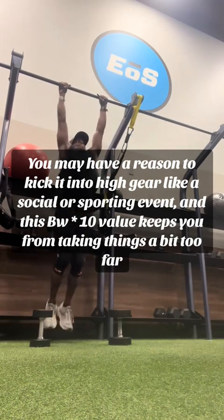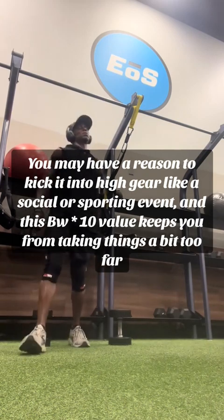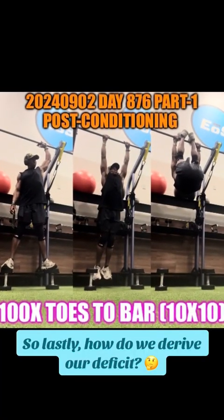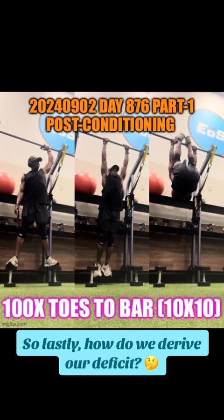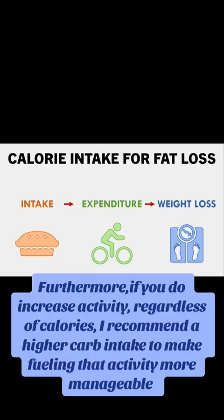Last thing I want to briefly touch on is specifically where the deficit's coming from: food restriction or extra activity. If you want to eat more and do more work, be advised that similar to dieting, that has diminishing returns over time. Those of you that watch my videos know I love me some conditioning, but even me, I cut it off at an hour a day. And the other thing is, if you're going to push the activity level to increase your deficit, I very strongly recommend that you increase your carbohydrate intake regardless of what your calorie number is to fuel that activity.